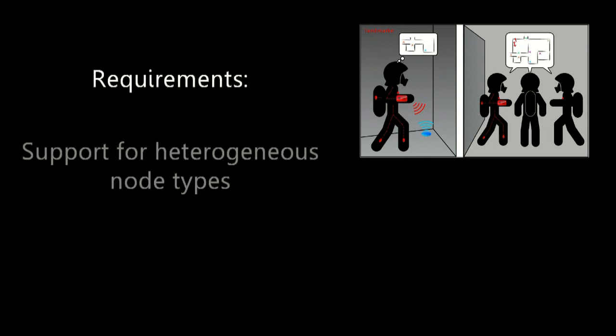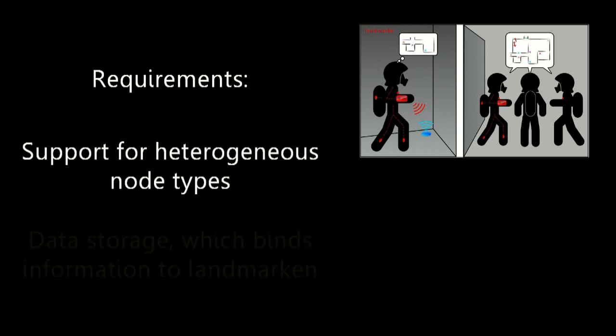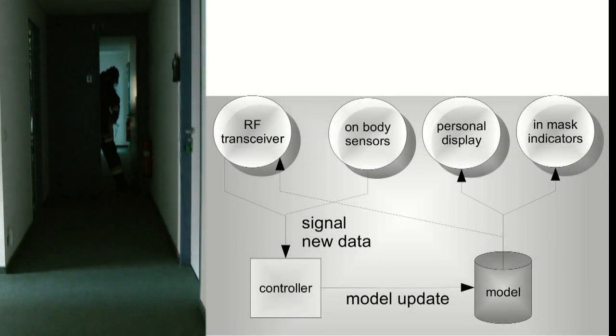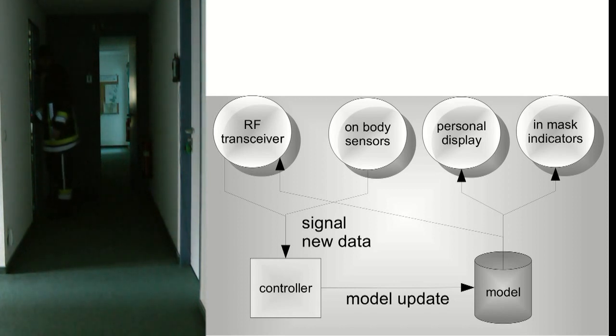Implementing this vision requires an architecture which supports different types of network sensor nodes, a data storage which enables binding information to these nodes, and, to accommodate all types of firefighter brigades, a flexible architecture. The requirements were realized using 6LoWPAN as network technology, connecting two different types of devices, the firefighter device and the Landmarke node. In our first system demonstrator, we used a Linux-based smartphone as firefighter device.